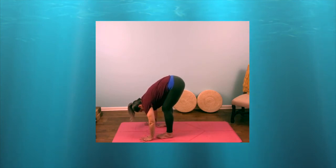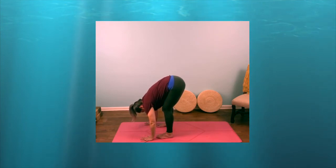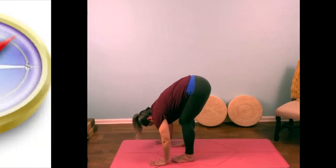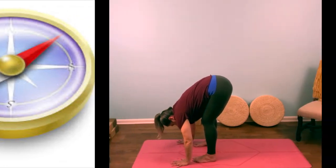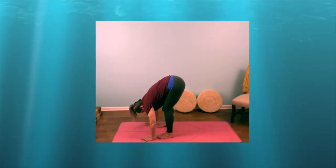Do you notice that when we were in the last pose, we felt kind of energized, and that this pose feels more calming? You are really learning how to use your practice to help you navigate your life, just like we're navigating our ocean of emotions.